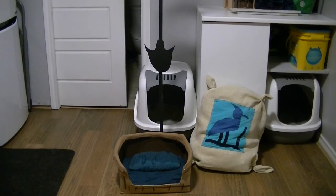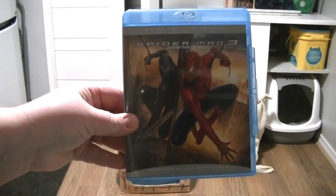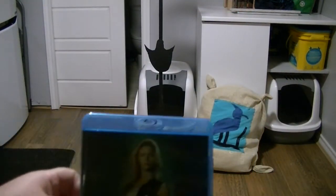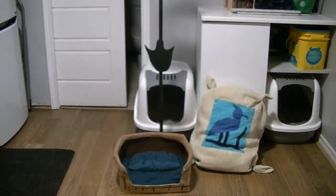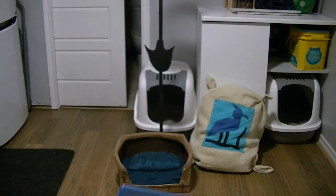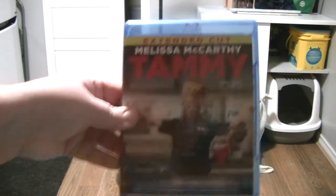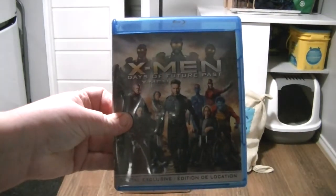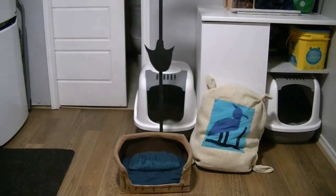So the boyfriend went through some of his Blu-rays, and he's getting rid of Spider-Man 3, Species. Couldn't even tell you the last time we watched any of these. Tammy. And X-Men: Days of Future Past. So those 4 are going.